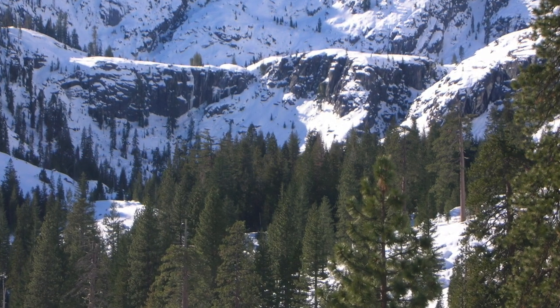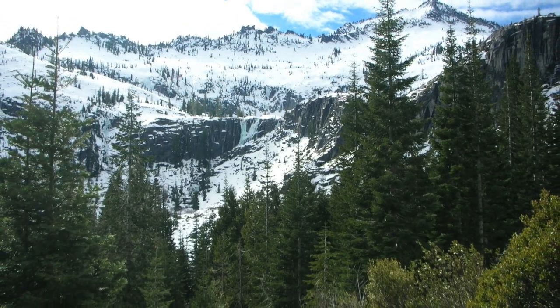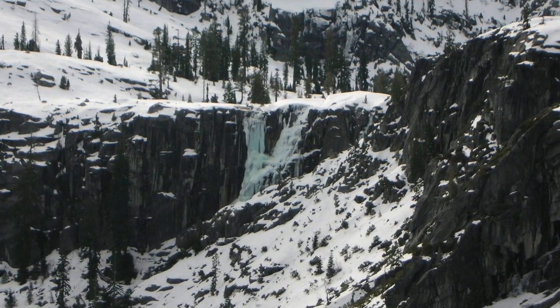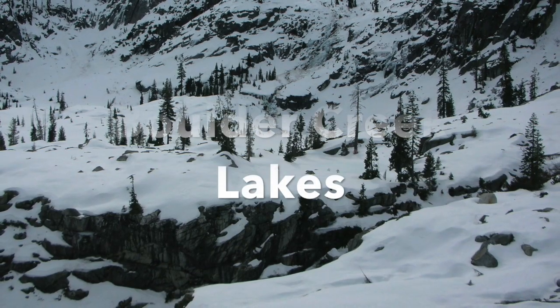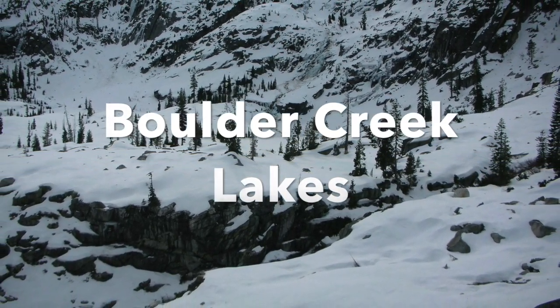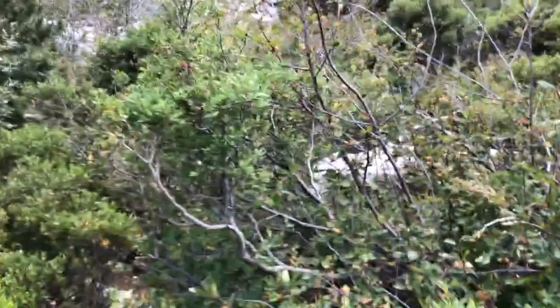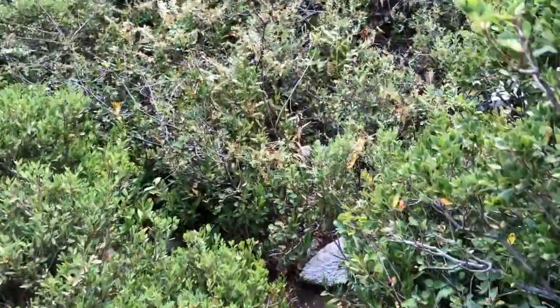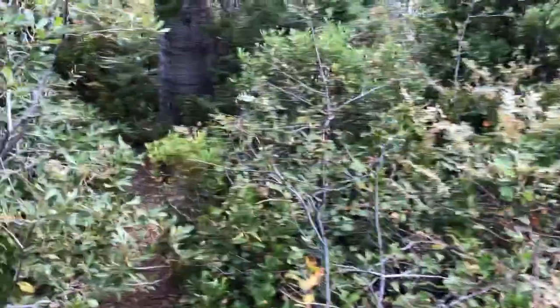Boulder Creek Lakes is behind that wall of rock and granite that you can see. And there's a frozen waterfall coming out of it, but that's the output of Boulder Creek Lakes. You have to go through a little bit of brush in order to get to the slight stream crossing to get to Boulder Creek Lakes. And that water is coming from higher up the mountain, a place called Forbidden Lake.